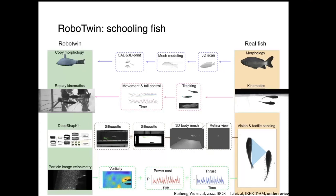By doing so, we can collect very detailed information through those robot systems, and then we can estimate what kind of potential hydrodynamics could be sensed by the fish and what kind of potential visual input could be collected by the real fish. Based on that, we can map to the behavior of the real fish, whether it's speeding up, turning left or right, and so on. Then we can understand the detailed sensory modality and sensory-motor control in the fish system.